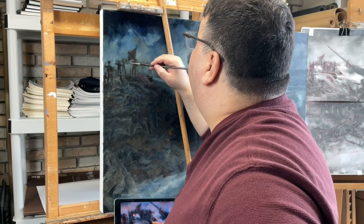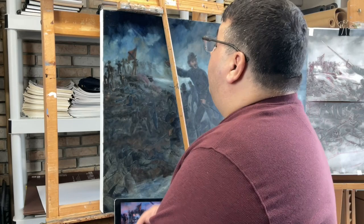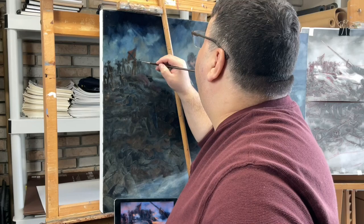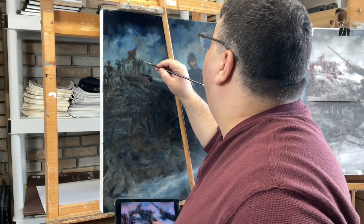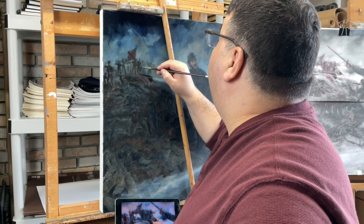So this flag that I'm working on now, you notice that I worked on it previously in an earlier video, and when the painting dries, the oil colors have a tendency to lighten up and fade out when they dry out. So when you work on them again, you have to go over the spots that you worked on before to try to build that color up again. So that's what's happening here.